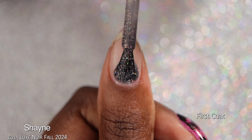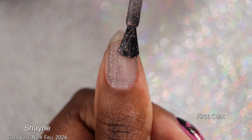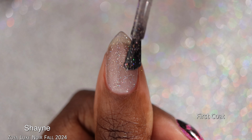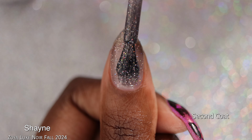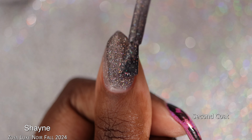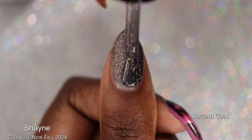And now we have Shayne, which Zoya describes as a warm, putty gray with a dazzling display of holographic glitter. Shayne had a fantastic formula. This one starts off a little bit sheer on that first coat, so you definitely need to build this one up. My full hand swatches are going to show Shayne in 3 coats plus glossy top coat. However, I will call this one a 2 to 3 coater depending on application style and personal preference.